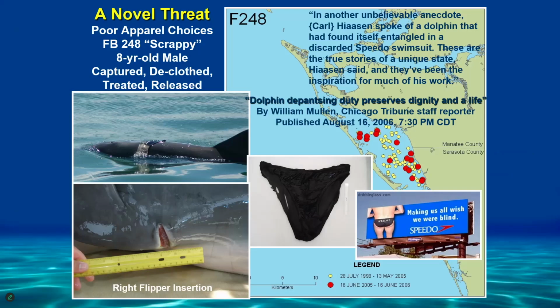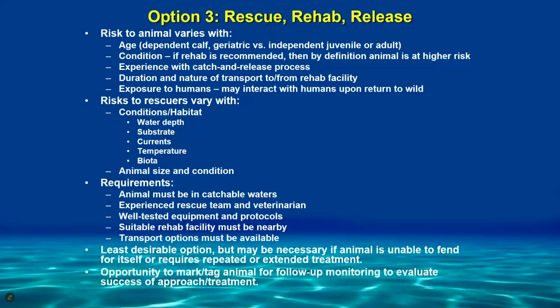As a novel entanglement threat, we had a dolphin that swam into a Speedo bathing suit in 2006. Scrappy had that name before he swam into the suit. It was actually more than just a humorous anecdote, though, because the very soft tissue of the bathing suit was still enough to cut into the anterior insertions of the flippers, and the cuts were getting close to major blood vessels that would have led to the animal bleeding out. But we have removed the bathing suit from Scrappy. He's out there swimming in the nude and doing just fine.